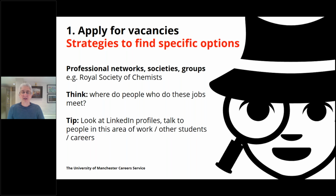Okay. And then if you're looking for strategies for finding very specific options, which is something we're often asked as careers consultants, have a think about professional networks, professional societies or professional groups in the area that you're interested in working in. So for example, if you were to come to me and say, I want some work experience in performance dance, I'd say, right, okay, have a think about the professional societies that are working in this area. Do a quick Google of professional dance society, UK, US, depending wherever you want to be based, put some sort of geography in there. And you can find these professional societies.